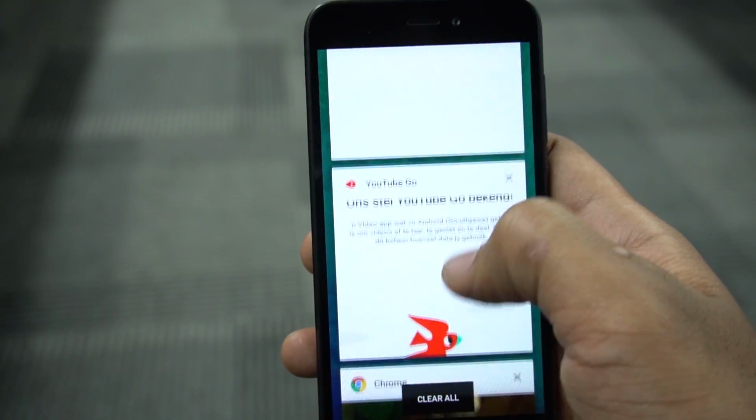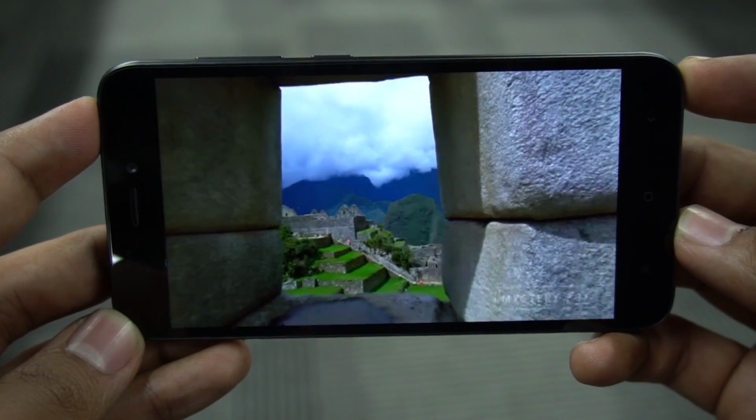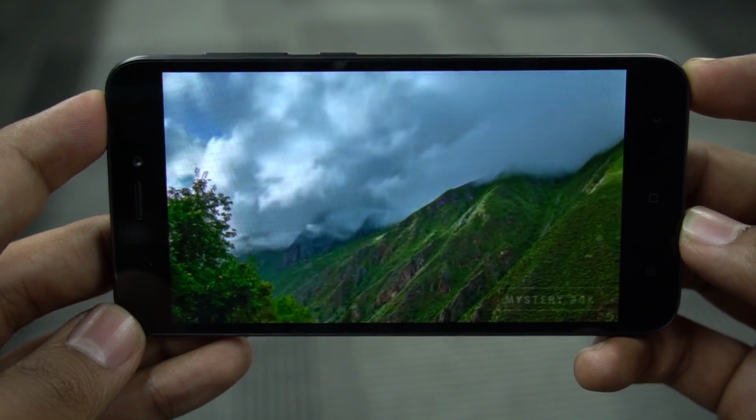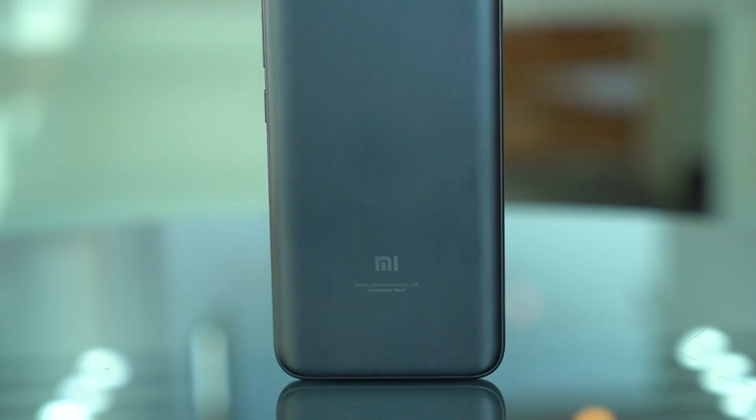To interact with the UI, you get a 5-inch HD display. This is not HD+, this is 16:9 aspect ratio, but this is actually a very good display for the price that the phone is being offered. For 4,500, I think the display is really good. I think you can see in the shot on screen that the display is really good and crisp for the price. There is no fingerprint scanner on this phone, and the back actually is very clean, and I really like how clean and comfortable it is.